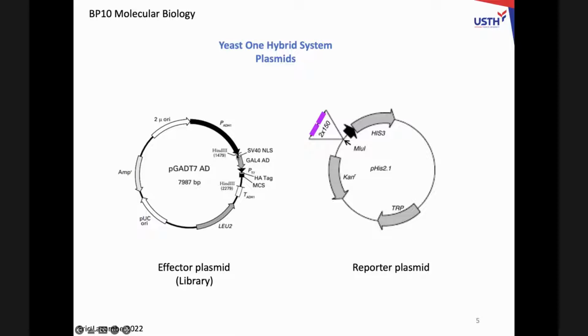Just after this constitutive promoter, we've got restriction sites. It's HindIII here, for example. And then we've got this small protein that can be produced. We have here SV40 NLS fused to the GAL4 activation domain. NLS is nuclear localization signal. It's a very small peptide that is able to target the recombinant protein directly to the nucleus. So it's just to be sure that the protein that will be produced will be localized in the nucleus of the yeast. So we've got a constitutive promoter, a cloning site, and an activation domain. Then here you'll also have another multi-cloning site, and so on.